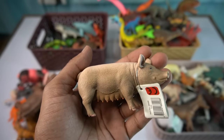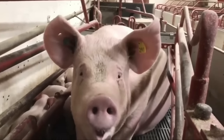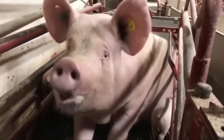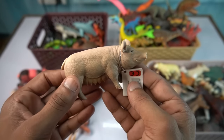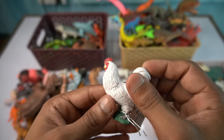Beautiful look, guys, pig figure is really amazing. Guys, design is so beautiful, guys, pig figure. Wow, guys, wonderful look, guys, pig. So side this, guys, pig. And guys, next figure, guys, cock.